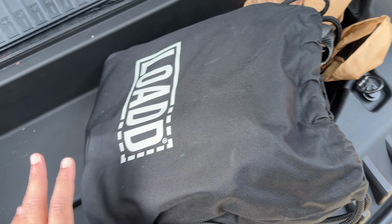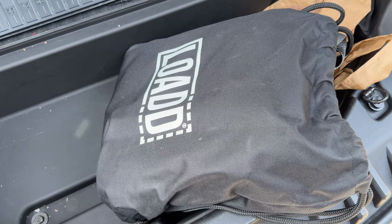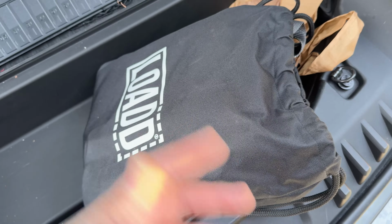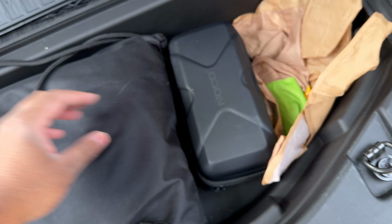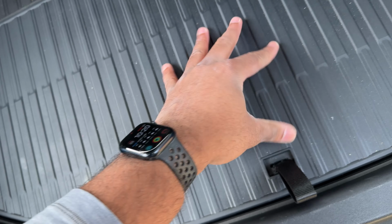I haven't fully had to use it yet because when I went to use it, the pieces weren't the same length, so I ended up just strapping them in the back of the bed and hanging them off the tailgate, which was fine. But that is one of the other big pieces that I think is really awesome to have, along with these nets. These nets are wonderful. They keep everything together really nicely and hook right in.